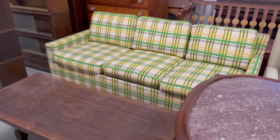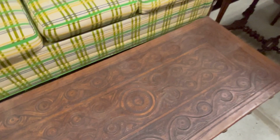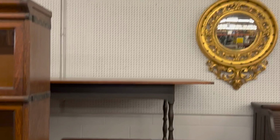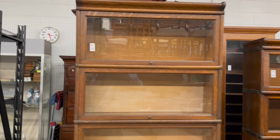Great mid-century modern plaid upholstered sofa bed, sleeper sofa. Tooled leather top table here. Victorian parlor table. Another massive Federal style wall mirror, gilt wood, convex. Farm table, two farm tables back there. Barristers, always popular. It's another Victorian bookcase in the back. A Georgian tall chest.